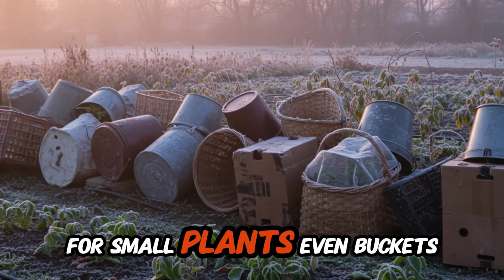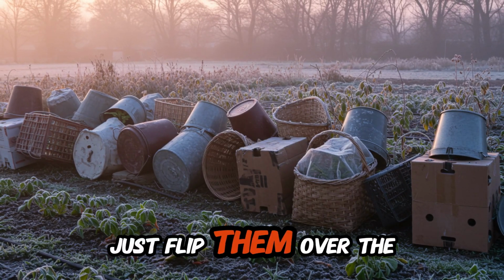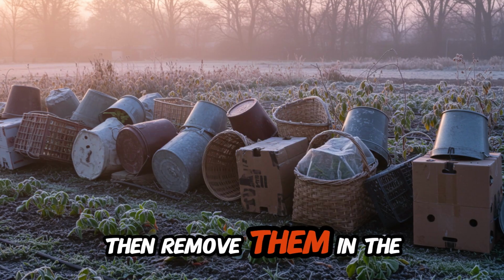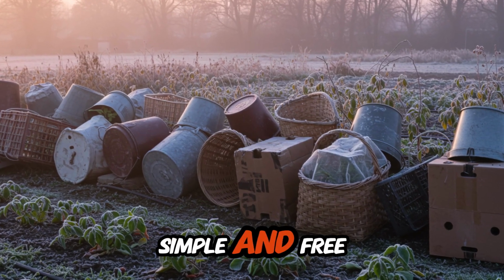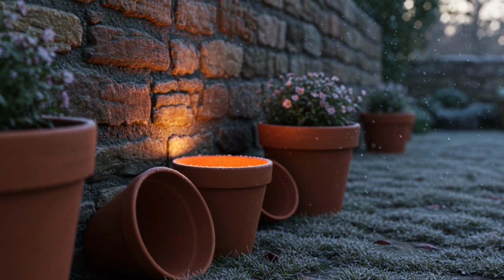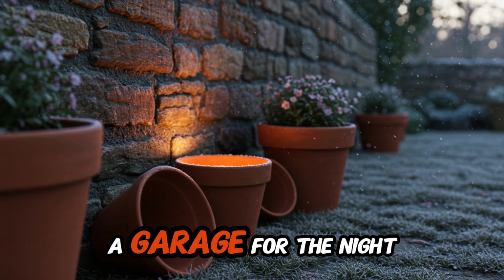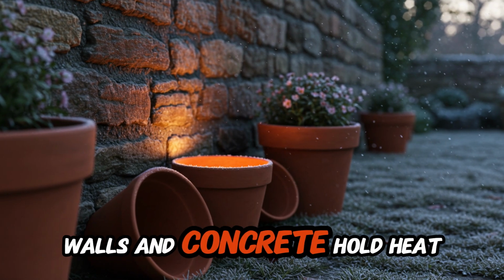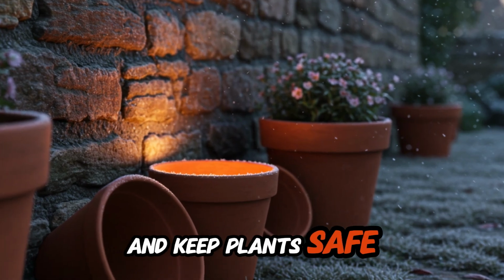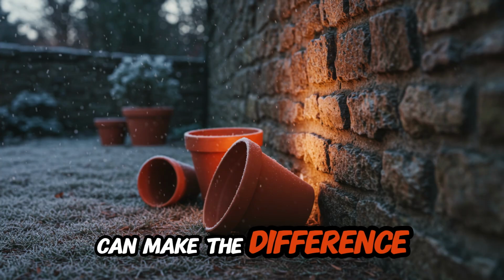For small plants, even buckets, crates, or cardboard boxes work. Just flip them over the plants in the evening, then remove them in the morning. Quick, simple, and free. If you grow in containers, it's even easier. Just move your pots closer to the house, under a porch, or into a garage for the night. Walls and concrete hold heat and keep plants safe. Even shifting a pot 3 feet closer to the house can make the difference.